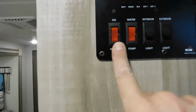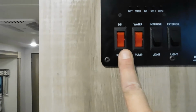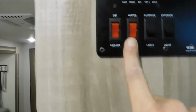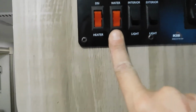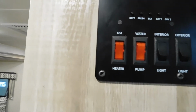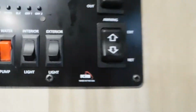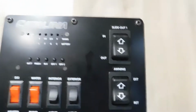This can be for your water heater for the gas side of it. On the electric side of it, you'll have to push that button on the outside of the coach to the left lower of the water heater. Otherwise, you can use the gas side of it. Water pump. So if you're dry camping, you got to fill up your fresh water or your potable water. That's where you'll turn on to get water to the system. Then your interior and your exterior lights. Awning and slide out. I'll push a button.